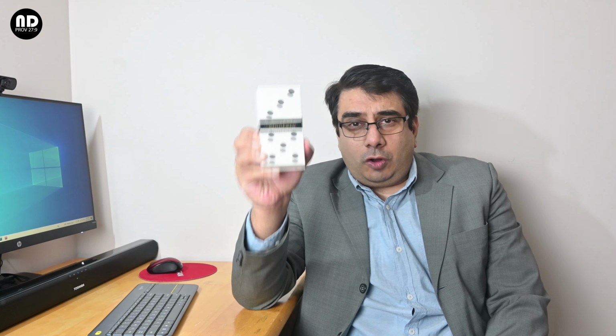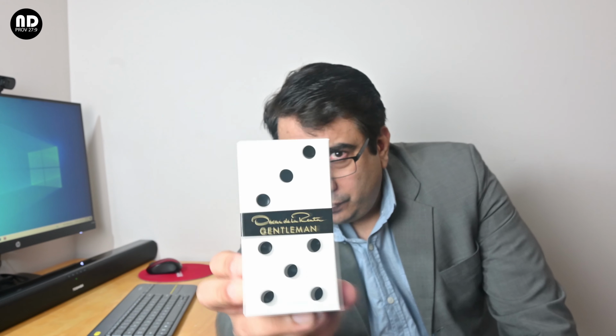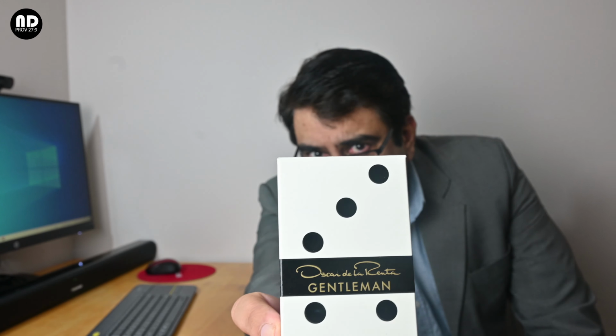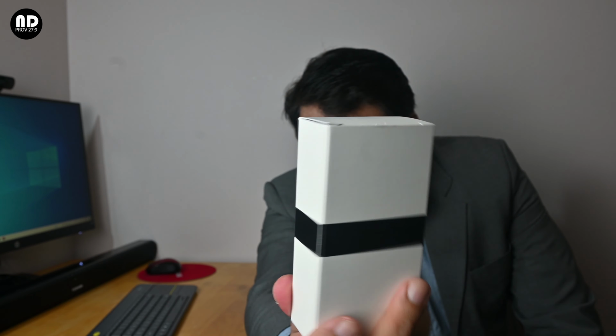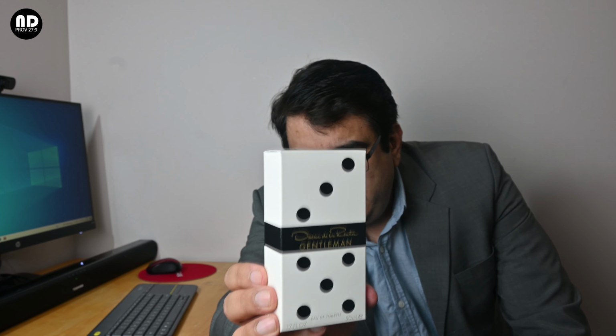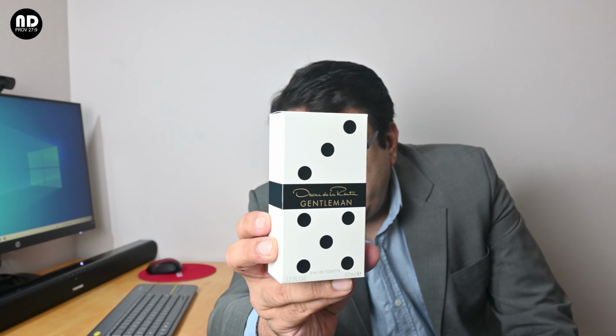And today I'm going to review a fragrance which I purchased not because of the scent but because of the bottle. And today's fragrance is Oscar De La Renta Gentleman. And if you see, it's a beautiful white and black box designed like a domino. White and black presentation. I think the black signifies a belt, a formal belt. White and black, the most formal attire that you can wear.